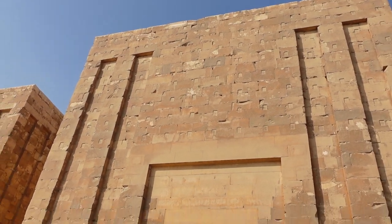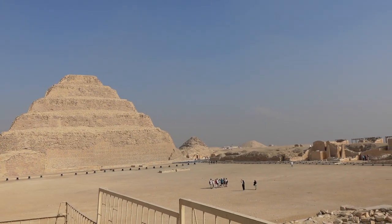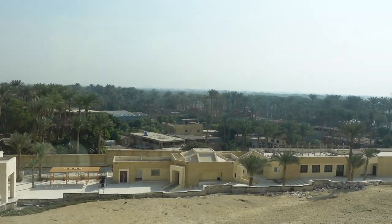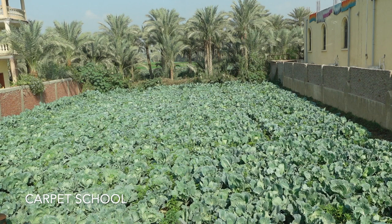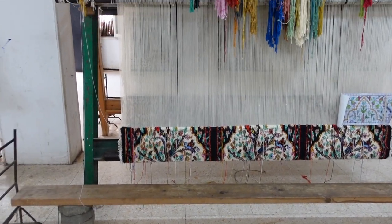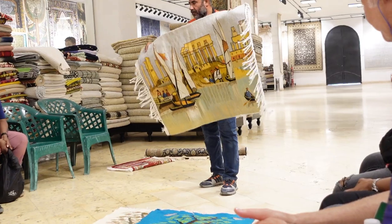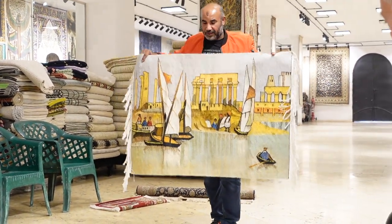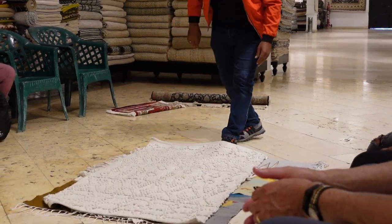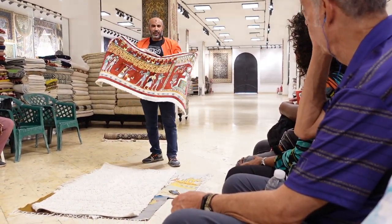Egyptian cashmere. Cashmere. Patterns. You can also get modern colors. This is pure cotton. Now this here is pure cotton, pure Egyptian cotton. Just put it again, it's soft like silk.